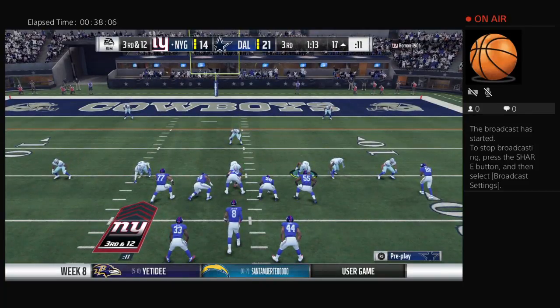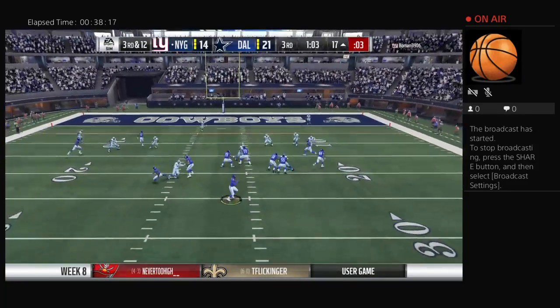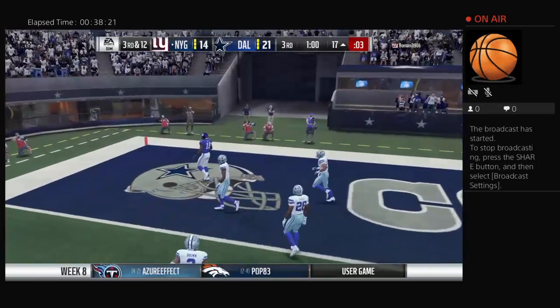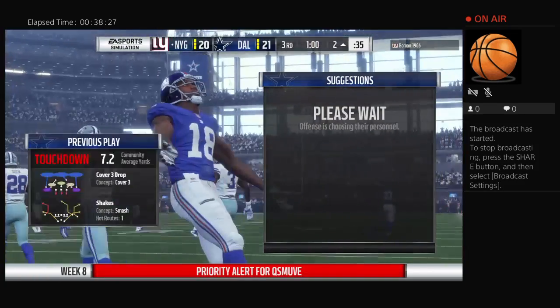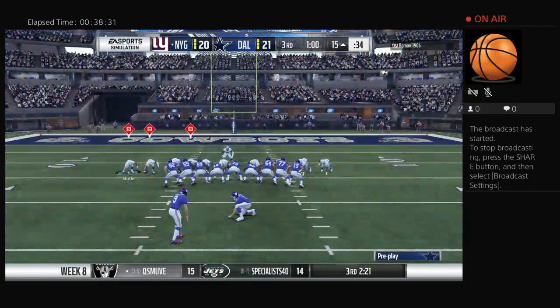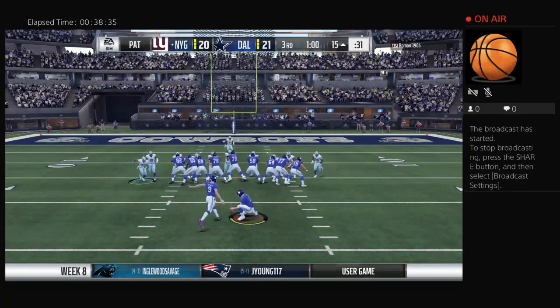In motion left is Beckham. They'll drop to throw. And he's got it. Touchdown, Giants. A.J. Green with 2 touchdowns on the season, both in this game. And the Giants are an extra point away from tying up this football game.